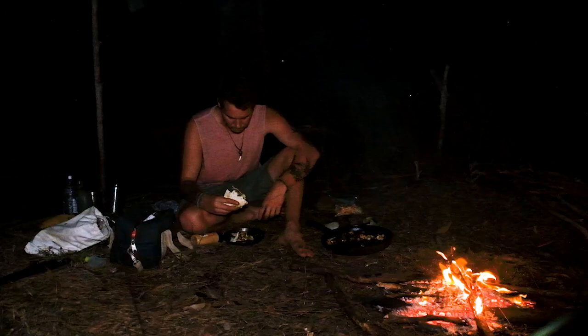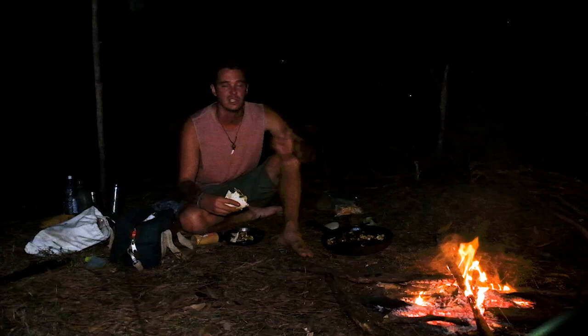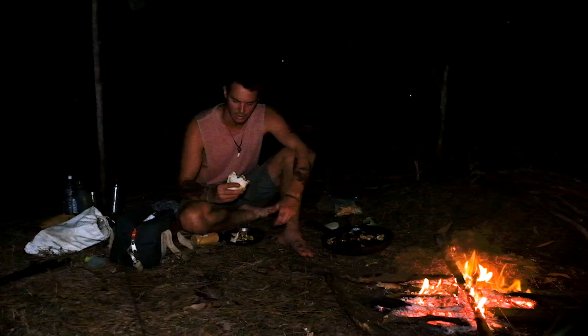Even the samphire, it's actually a nice little touch to it. I've never had samphire before. I remember reading about it in the book, and then when I was paddling around today, I actually came across it and remembered reading about it. So yeah, pretty surprised with it. It'd actually be really good to put in salads and things like that, I reckon. Yeah, nice.